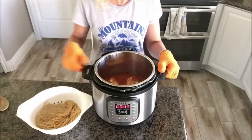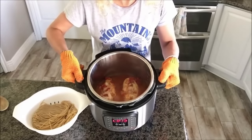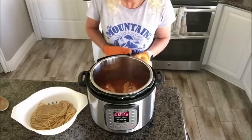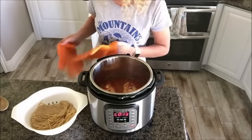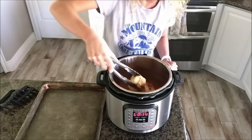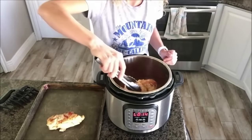All right, there's my spaghetti. And now I have my chicken and the Rotel and everything in there. I'm gonna go ahead and shred up my chicken. I'm just gonna use tongs to place the chicken on a cutting board or some sort of pan or something where you can easily shred it.